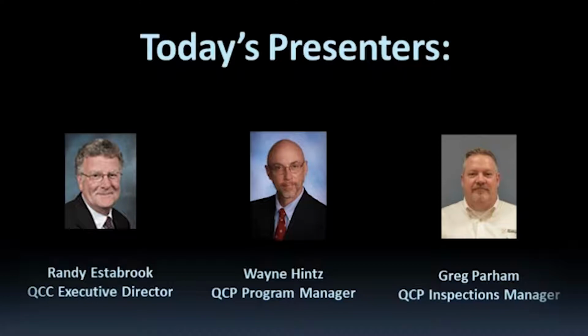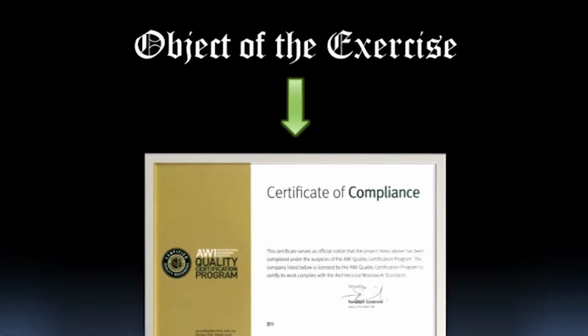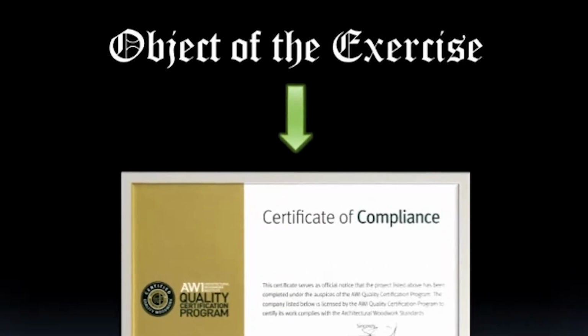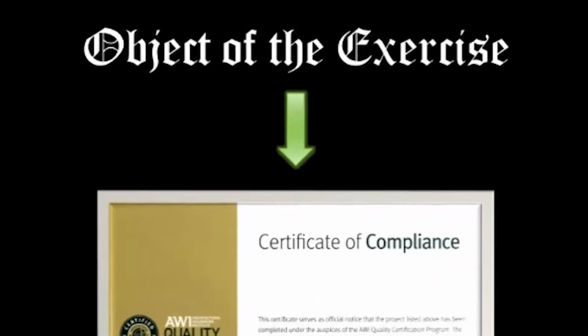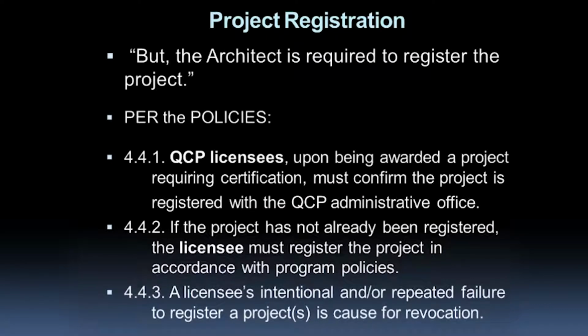Okay, thank you, Wayne, and hopefully everybody can hear me clearly here. Of course, the object of this whole exercise is to achieve the certificate of compliance. So let's begin with the starting point for QCP project registration.